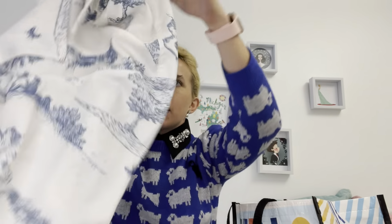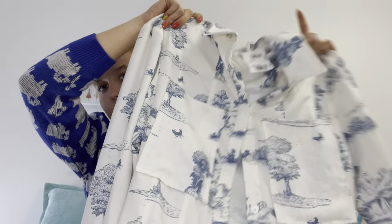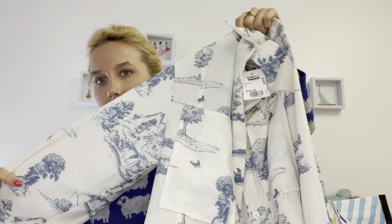So, you know I love a button up, and I thought this would be super cool styled. I don't know exactly where I'm going with this. It's a button up shirt, okay?